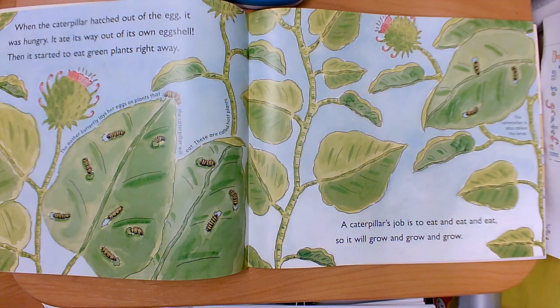Does this page remind us of another book that we've read? It's very important to look carefully at books when we read them so that we can remember them later. When we think about another book that we've read and it reminds us of this one, we can call that a text-to-text connection. We should be careful readers so that we can make lots of connections.